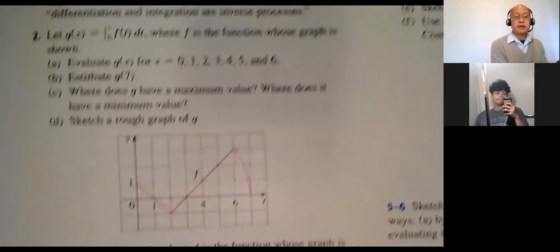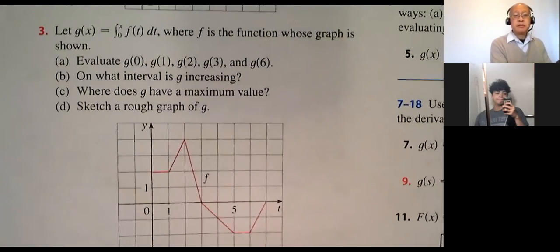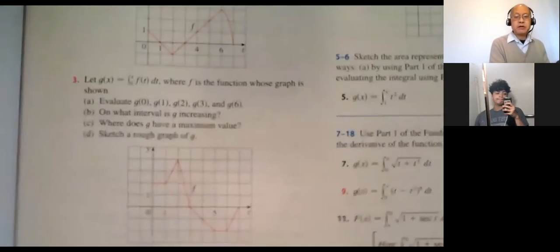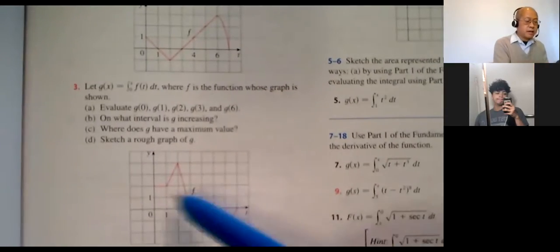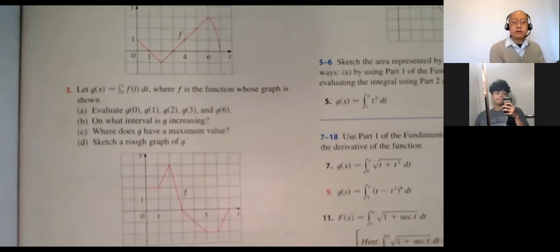And I'll raise it up again for better focus. And I'll do 3 now. This is better for focusing, but I have to put the book down now. 3 should be better because there are no curves. Everything is a straight line segment. So I can find areas of triangles and rectangles and so forth, right?